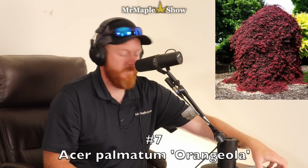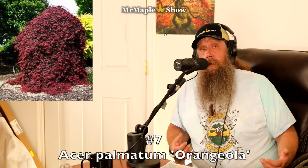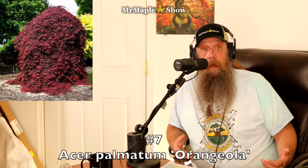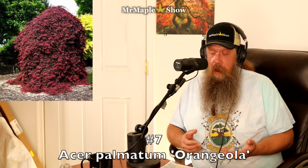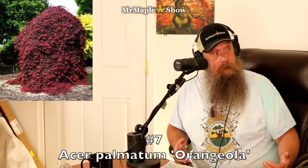Acer palmatum Orangeola. And I like it because it's hardy. It's heat tolerant, it's sun tolerant, and this might be one of the most cascading of the lace leaves.